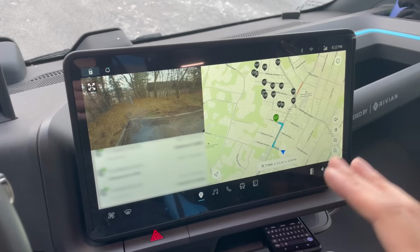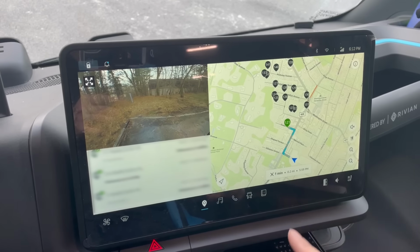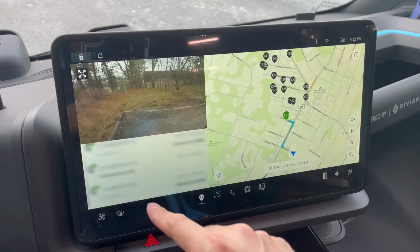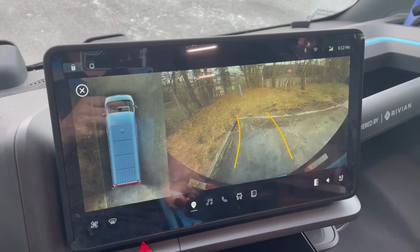And let me show you the display in the middle. This is what most drivers are gonna use when they're delivering. See, they can see all their stops. See my next stops right there. All the places I delivered to already. And then my backup camera. If I want to open up my backup camera, boom, just like that.